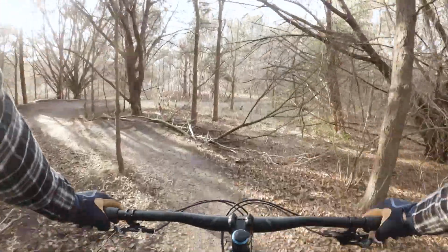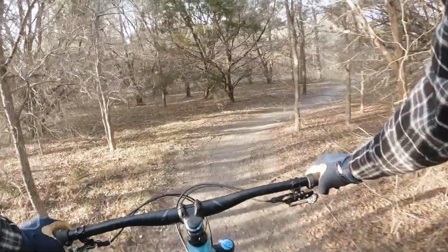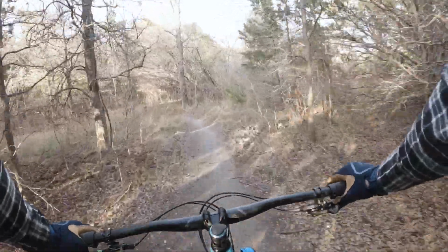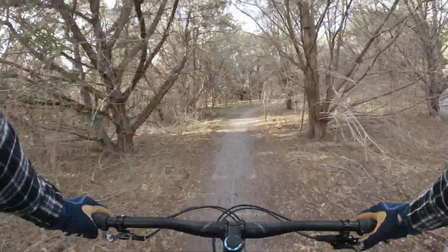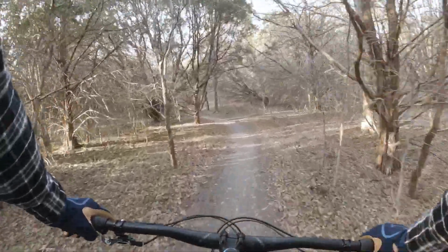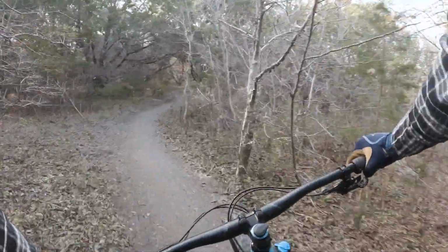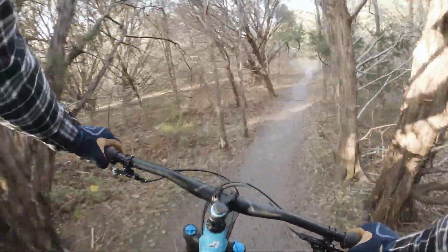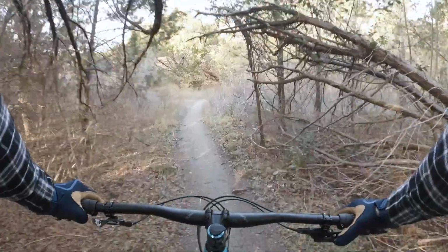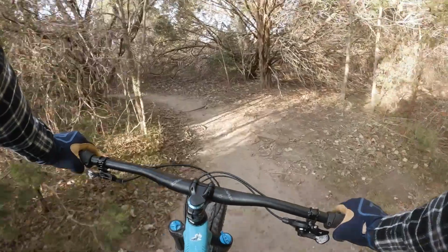At some point, I'm going to bring my 4-year-old over here because I think he would love this. This loop is right in his wheelhouse, just enough to be challenging for him, but it's smooth enough without rocks, and that's pretty unusual for Austin. He's on a fully rigid 16-inch. Even little stuff that on a full-size bike doesn't seem like much is a big obstacle for him. The wheels don't want to roll over much.